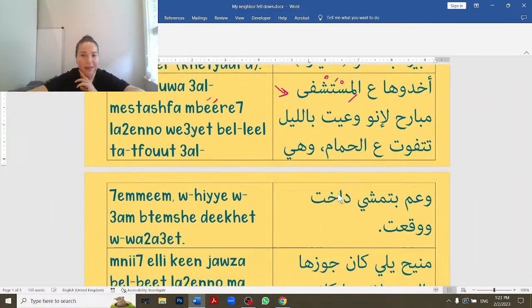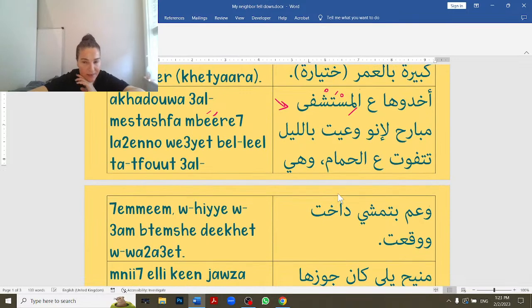Yalla. So, أخذوها على المستشفى امبارح. They took her to the hospital yesterday لأنه وعيت بالليل, because she woke up in the night, تتفوت على الحمام, so that she goes to the toilet, وهي وعم تمشي, and while she's walking, داخت. داخت means she felt dizzy.